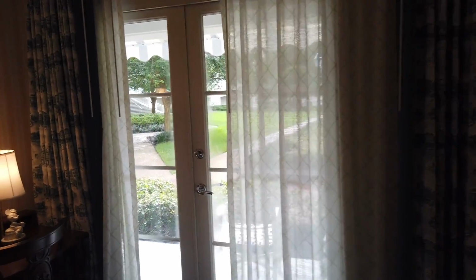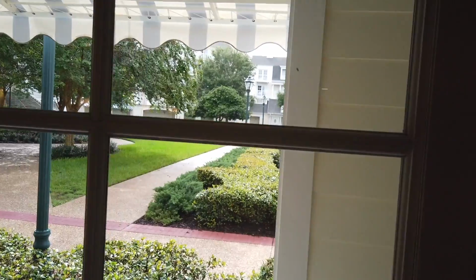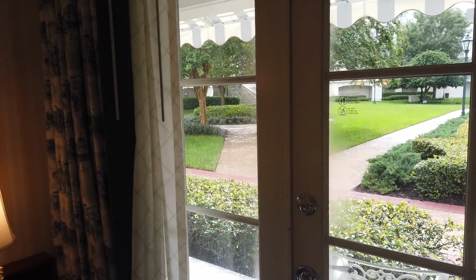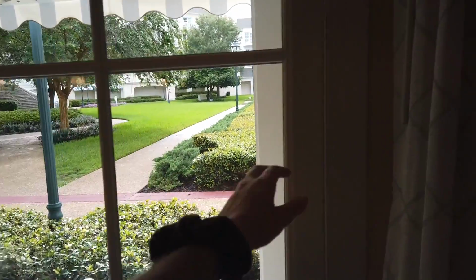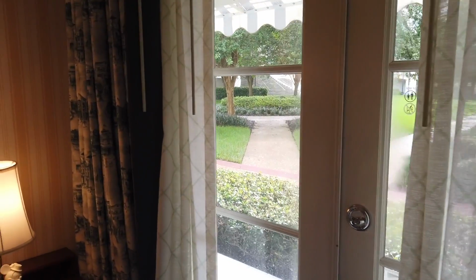Window-wise, you've got these big, beautiful doors with big windows that you can look out. We are looking out on the garden, and as you can see, we are on the first floor. So our patio is ground level, not a balcony. It's patio, obviously. You've got curtains-wise, we've got these privacy curtains, which are great, especially since there is a walkway out there for anyone strolling through the gardens.